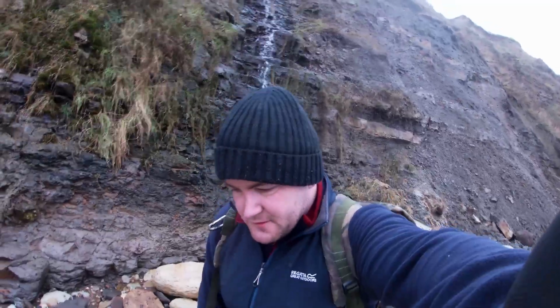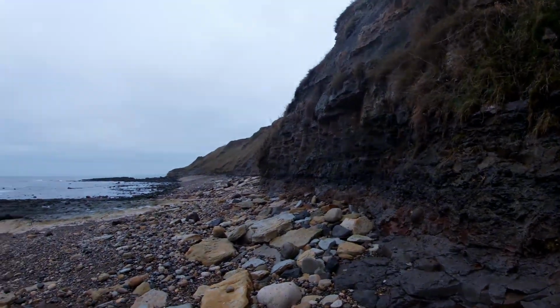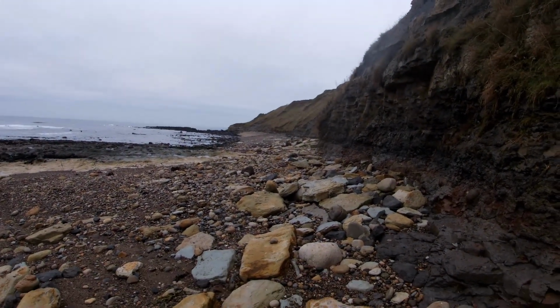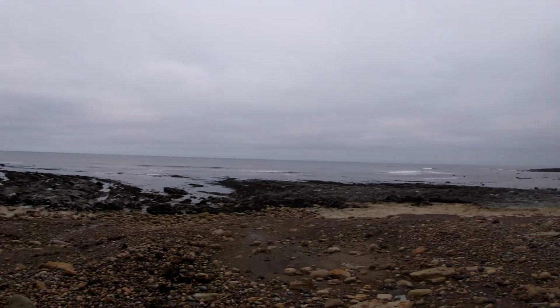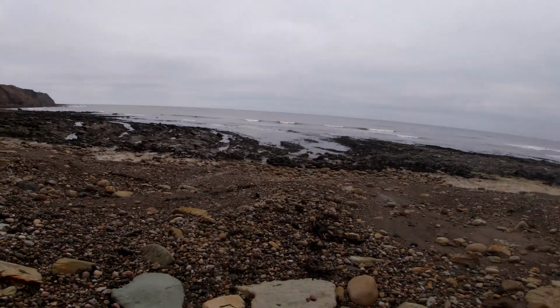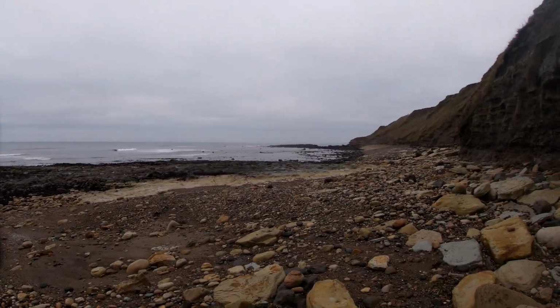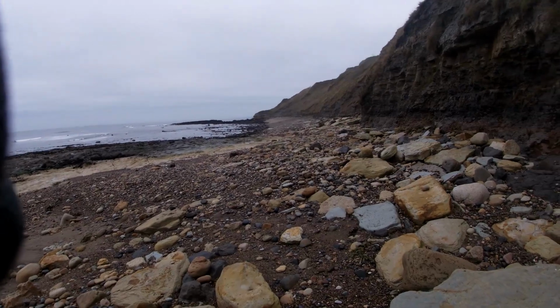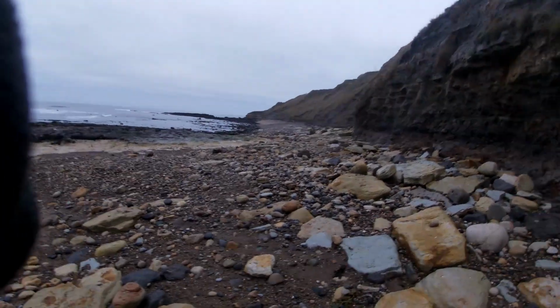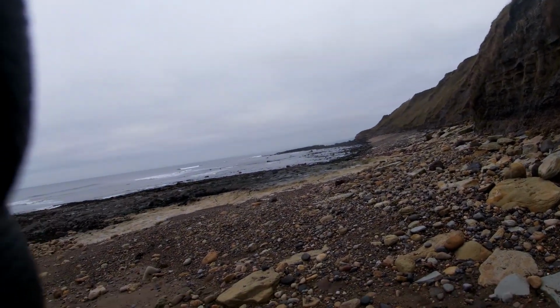Today I've come to Burniston. I've already walked north, but I didn't do any recording because I just wanted to get familiar with the place. And I'm walking south now. For those of you that are unfamiliar, Burniston is a really good spot for plant material and some random bits and bobs like that. And also people find the odd dinosaur footprint here. So today, hopefully, we'll find a nice dinosaur footprint.